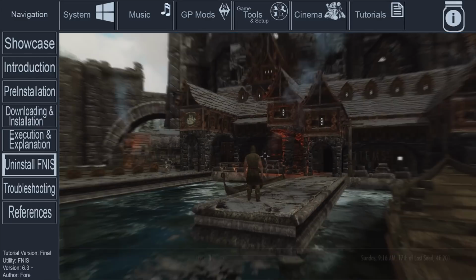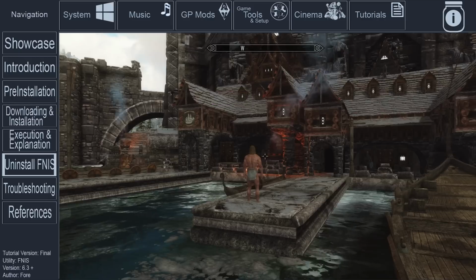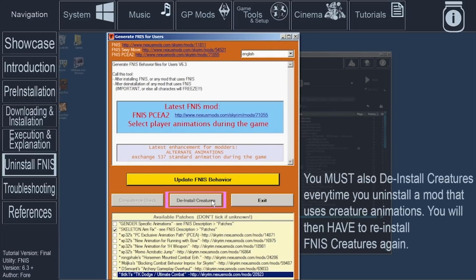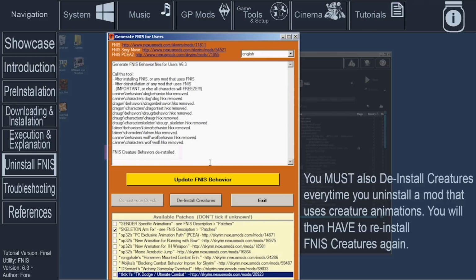Launch Skyrim. Dismiss any followers that you may have with you and unequip all equipment. Save the game to a new save slot and quit to desktop. Launch FNIS. Select Deinstall Creatures. Select Yes at the pop-up window. Allow FNIS a couple of minutes to remove all of the animations for the animals and creatures. When you receive the FNIS Creature Behavior Deinstalled message, select Exit.